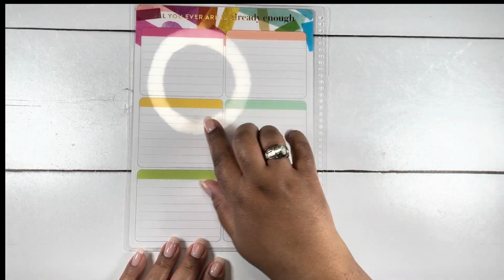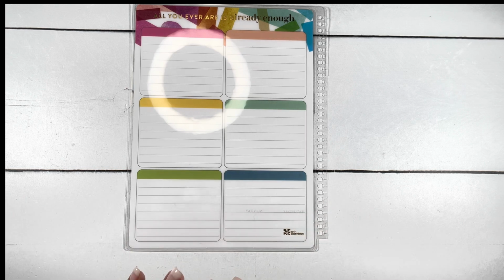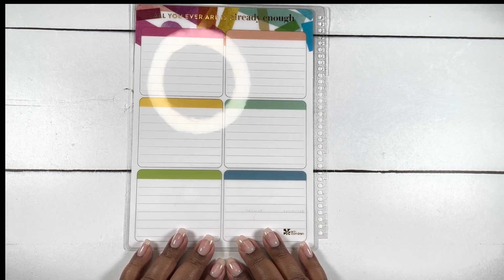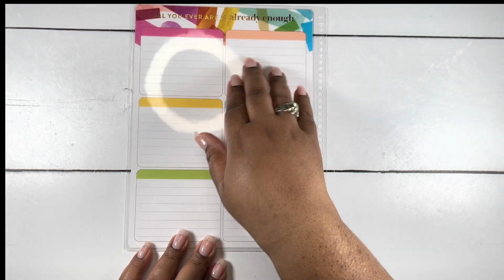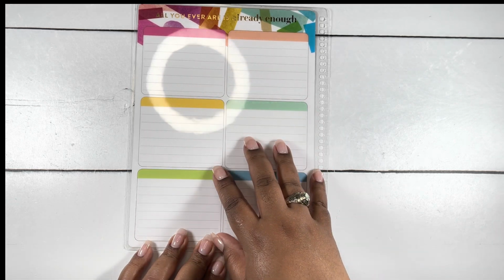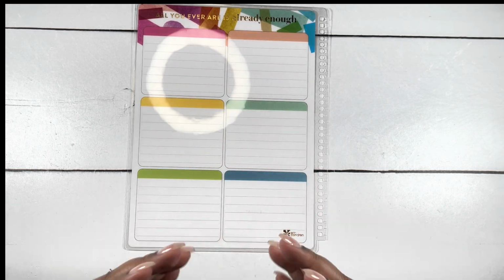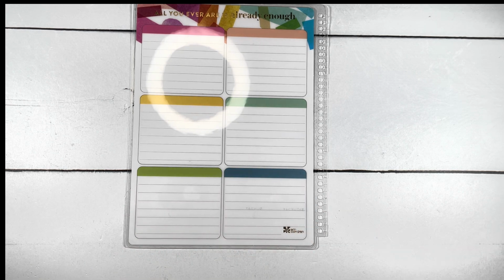And then I love that these 6 boxes are not labeled, so you can use them for whatever you like. As a homeschool mom, I put a different subject here and what we're doing for the week. Also in school, teachers can use it the same way.